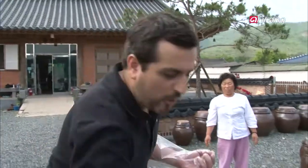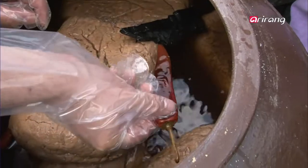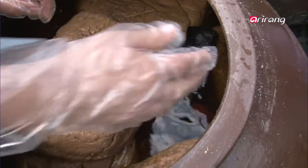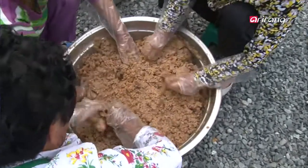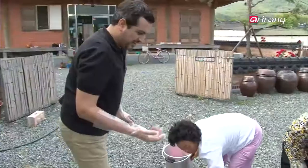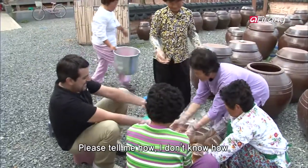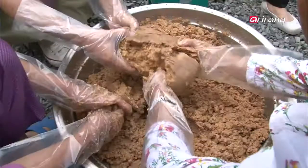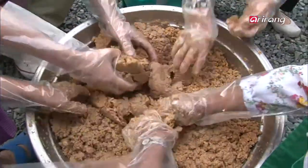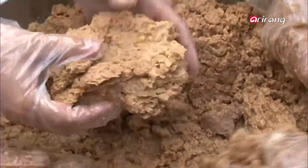So you see, remember, always we put some charcoal and also some red pepper for the bacteria, actually, for better conservation. And we take out the block, and we mix, and that's what we are going to do now. Okay, this way. 그럼 가르쳐 주세요. 제가 잘 모르니까. Okay, so we open the block. So you see, you still have the beans inside. 콩 아직 남아 있죠?